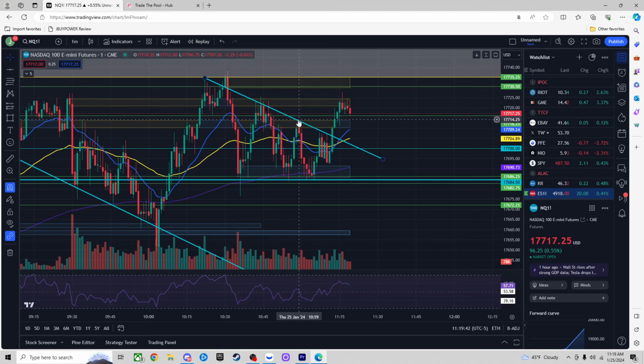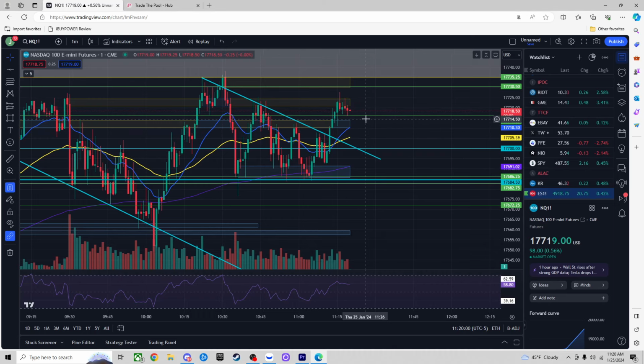Just to give you guys an idea how this works, when it's yellow, it's acting as a resistance. When it is blue, it's acting as a support. So now that we pushed through this one that was previously yellow, it's now turning blue, so we look for a bounce in this region here. Within a wick or so, it's not always 100% accurate, but for you guys that don't necessarily know how to mark out your liquidity spots, using this tool is super helpful, and it's free to all you guys.